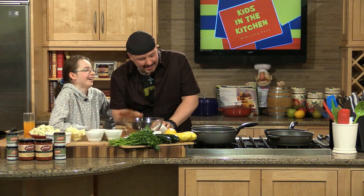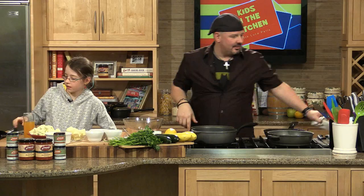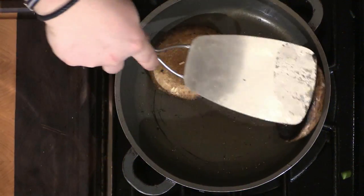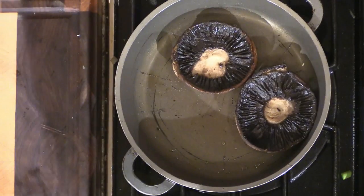All right, so we're going to do a couple of things. Ready? All right, so I need that spatula real quick. Spatula! I lost all my tongs. This enormous spatula. I'm going to flip over. I started cooking. Oh, those are black. Aren't they beautiful? All right, so now what we're going to do is make the stuffing for this.